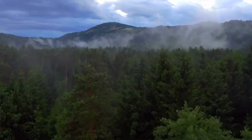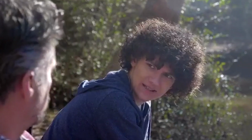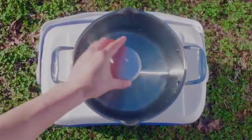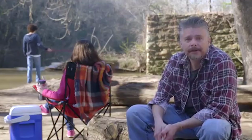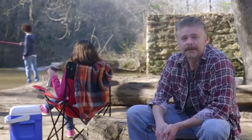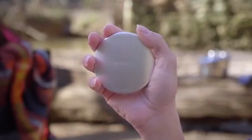Amisonic is made for travelers, especially ones who want to keep clean. Dad, what? Just find a body of water, put it in, and you've got a portable washer anywhere you go. Whether at home or on the go, Amisonic provides you with an effective, easy way to clean the things that you need, all in the palm of your hand.